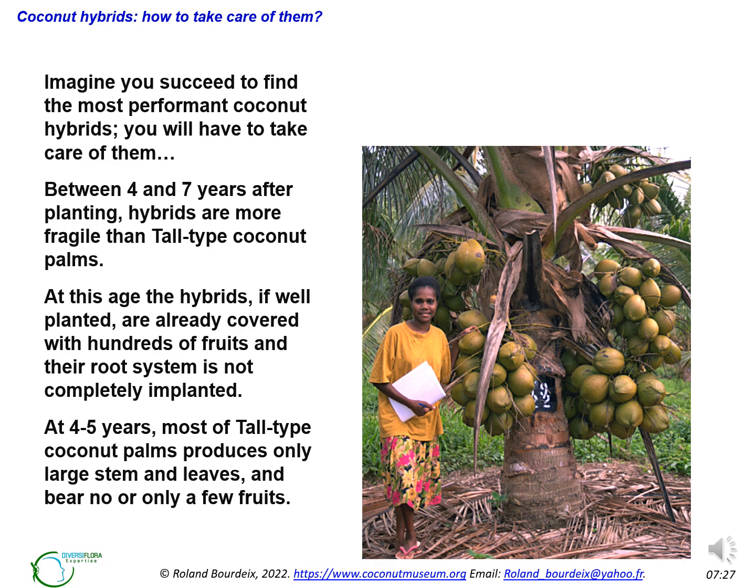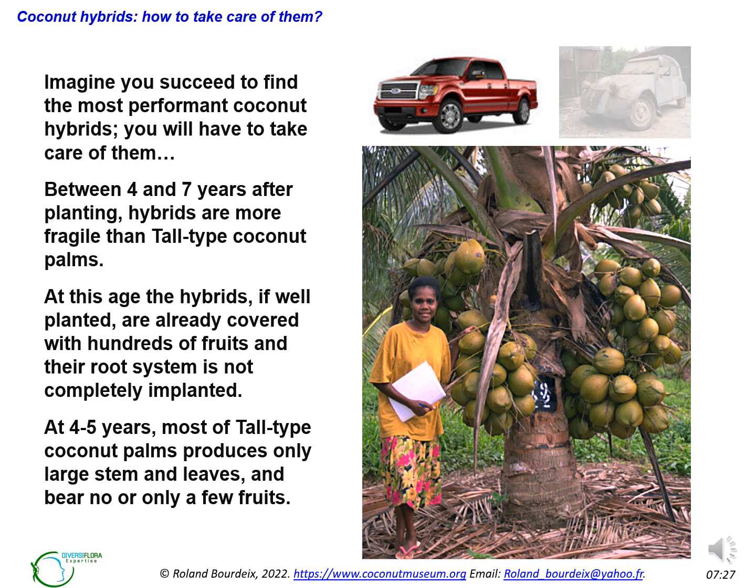Hybrids could be compared to luxury cars. Can you hope that a luxury car consumes as little fuel as a smaller ordinary car model?